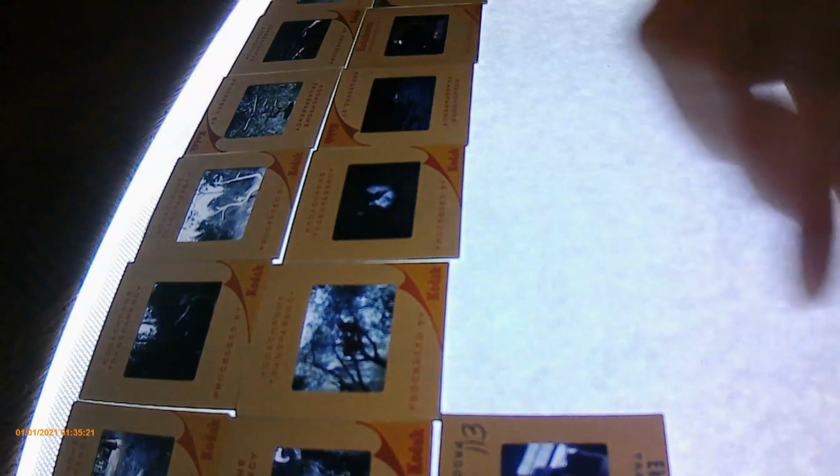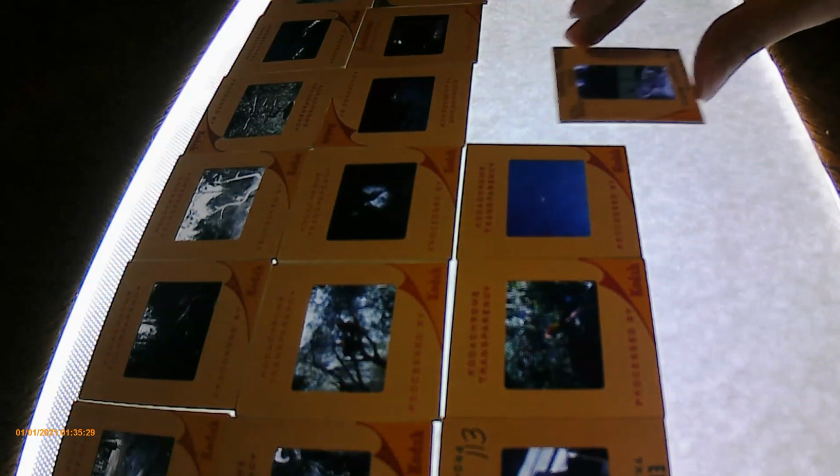So I would pull those out of lots and lot them all together because maybe somebody wants an animal lot. Who knows? But this is what this lot of slides is, animals.